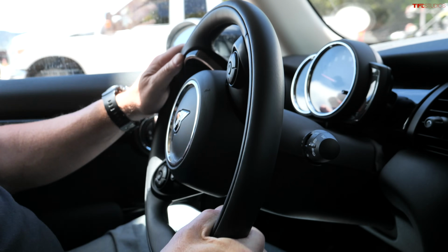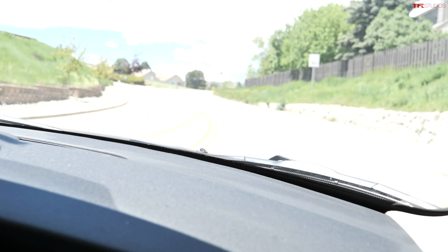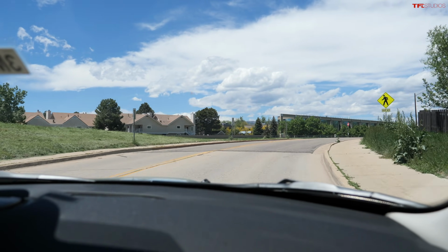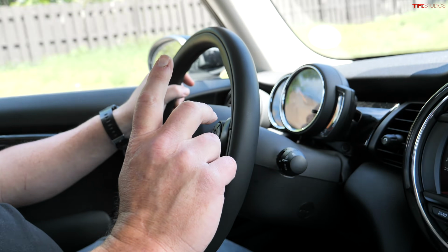But here's this little Mini's absolute strong point. It's fun. Fun, fun, fun. Around corners, fun, fun, fun. It's like a rabbit that's had Red Bull.